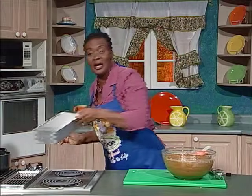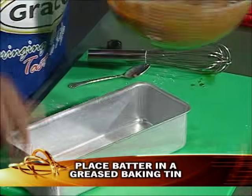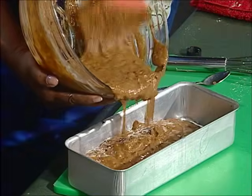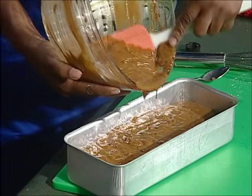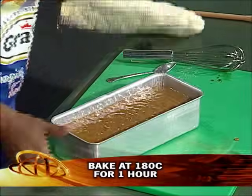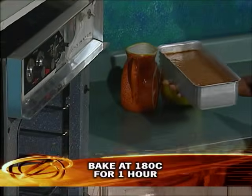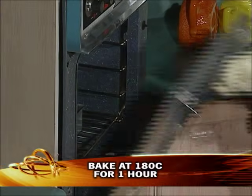We get the prepared pan. This was greased ahead of time, and we use some Grace vegetable oil to grease the pan. And now we're going to scrape the batter in the pan. We put in enough batter to fill the pan to about 2/3 or 3/4 of the way up the pan. We will bake this in a preheated oven, 180 degrees Celsius, which is the equivalent of 350 degrees Fahrenheit, for just about 1 hour.